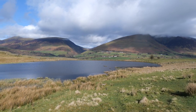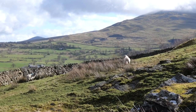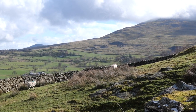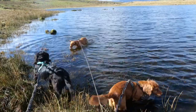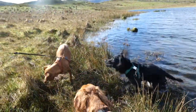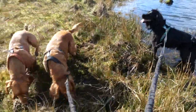We recently took a trip up to the Lake District with the dogs, and in today's video I thought I would show you what we got up to while we were away. As with most trips, our first day was all about settling in, getting our bearings and just exploring the local area. This tarn was about a 10 minute walk from where we were staying, and the dogs obviously enjoyed themselves.